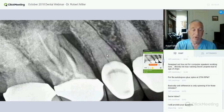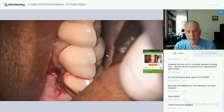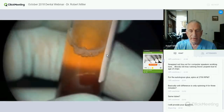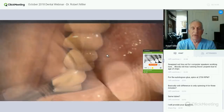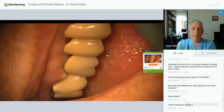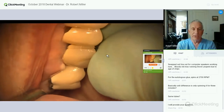Here's a vertically fractured tooth, highly infected. Let me go back to it. That was a video. Let me start again. This is a vertically fractured tooth, highly infected. We're going to do the surgery to remove this, and when we remove it, you're going to start to see. Here's a lot of mobility of the tooth, a lot of granulation internally.